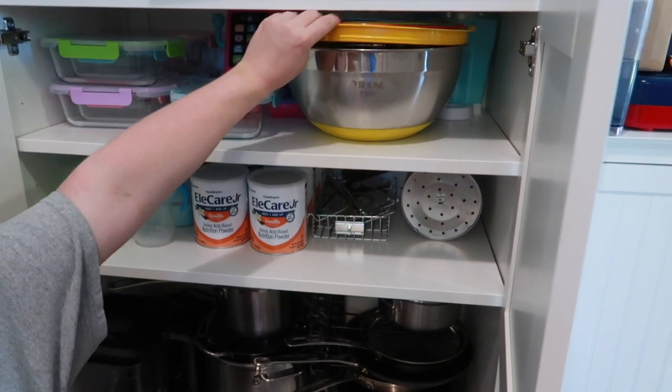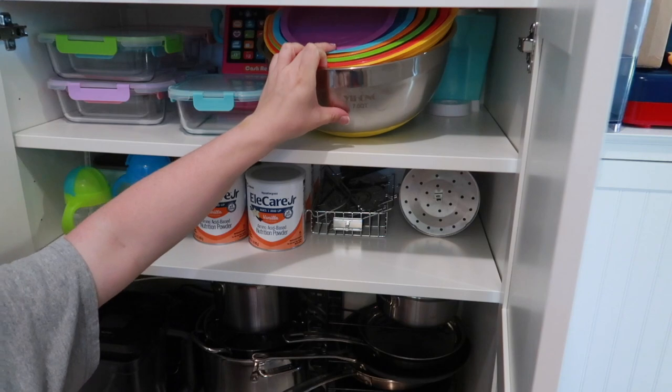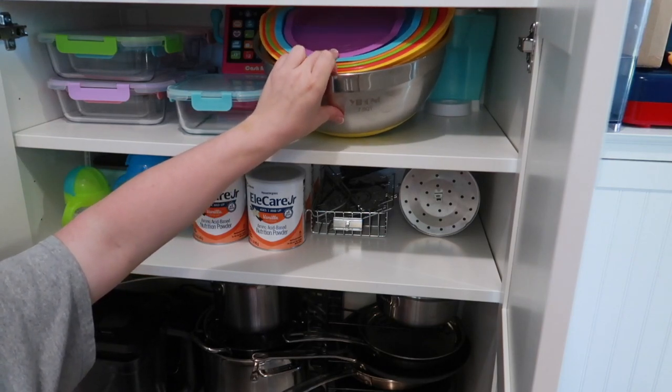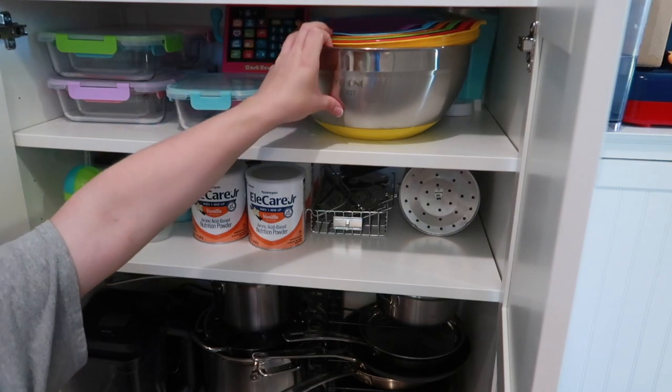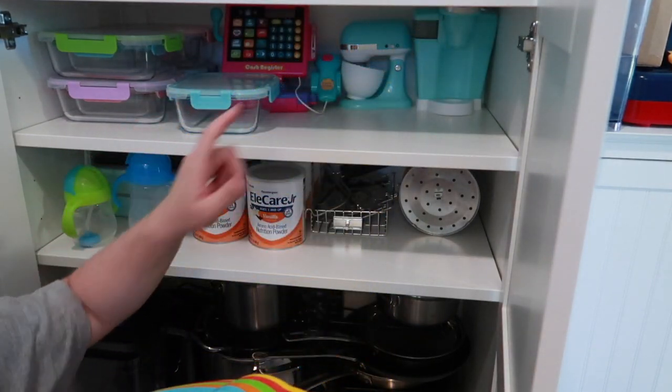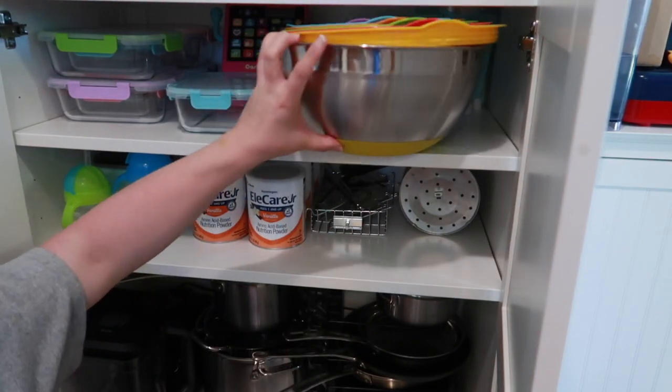These are our brand new bowls that we just got. They're nesting mixing bowls. I love them. I will link them for you if I remember. I'll try to remember. They have lids as well, so I'm gonna keep those. Back there, there's a couple of the girls' play kitchen things. So those are gonna stay there. They just really don't have a home anywhere else right now.